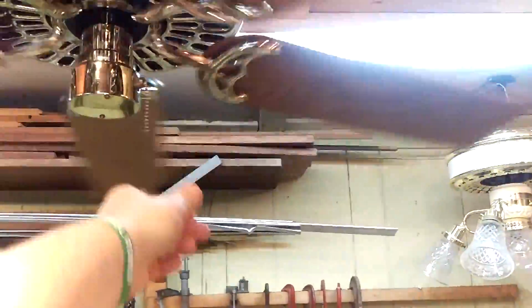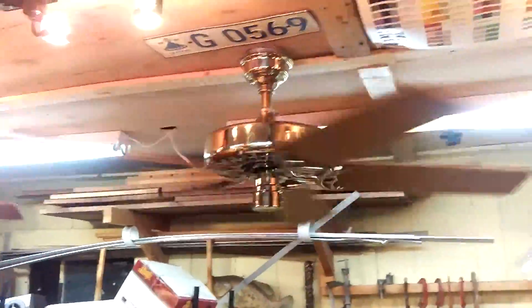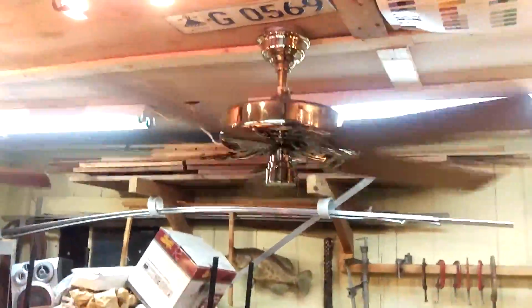First let me kick this thing up to medium. It's kind of cold in here. I turned off the heat a few minutes ago. So they replaced it with that fan.